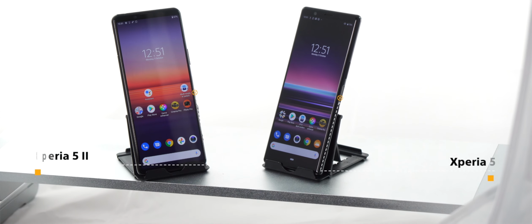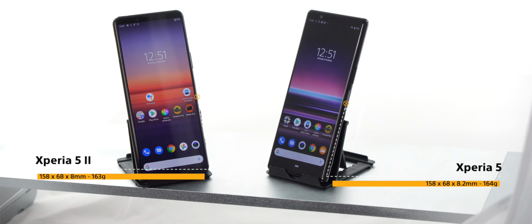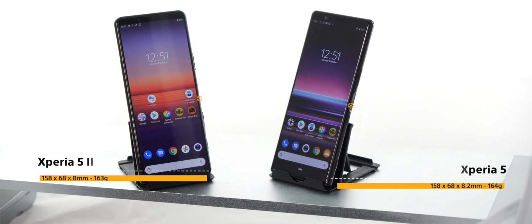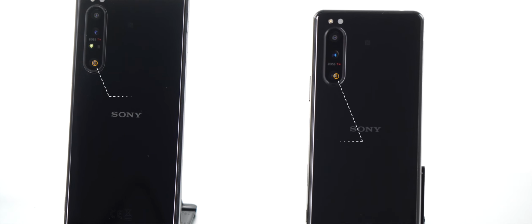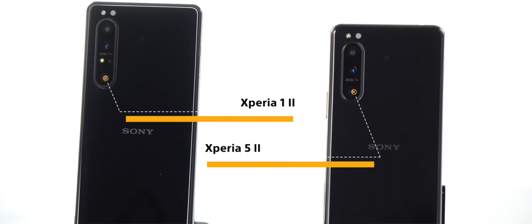Right, let's get down to business. Top line on this is that it's the successor to last year's Xperia 5. It's even almost identical in size and shape, but packs in so many upgrades. It also shares an awful lot in common with the Xperia 1 Mark II released earlier this year.